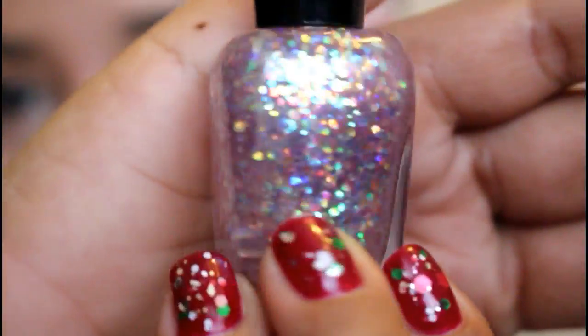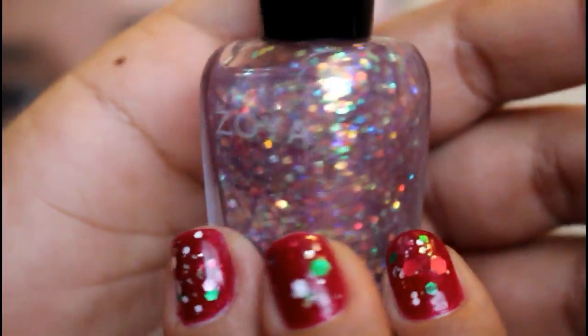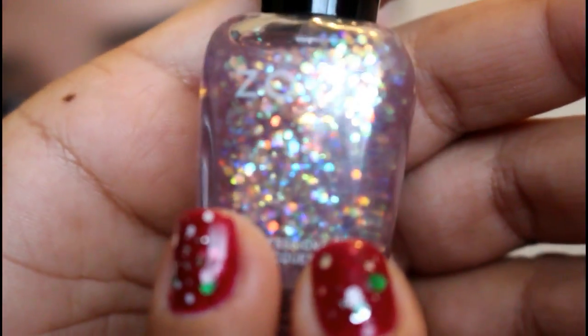I wore this one on all of the nails, and then on my middle finger and ring finger I wore Essie's Monet. This one has a clear pinkish base and then a ton of chunky glitters. You can see them right there, and it looked really, really pretty. It looked very feminine, very girly, and it was a nice change considering I was wearing a ton of dark polishes, but I really like this pair. I thought it made for a really cute manicure.